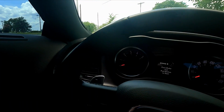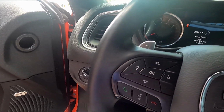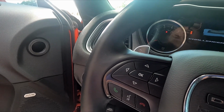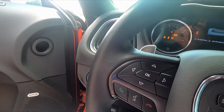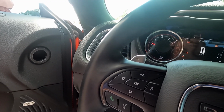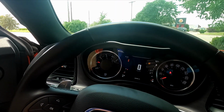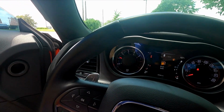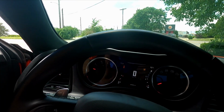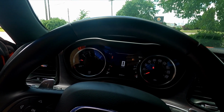All right, first thing I'm going to do, we're gonna pop the door here so we can get a nice sound of that exhaust. Oh yeah. That is one thing that I give Dodge props for. Their cars sound really good. Of course, that's just the V8. So, they do sound really good though. I'll give them that.